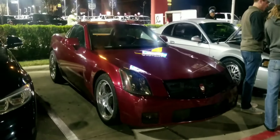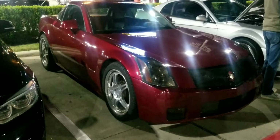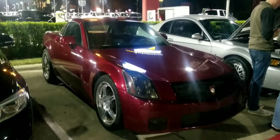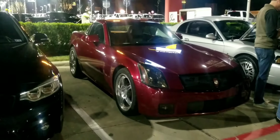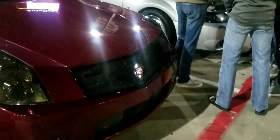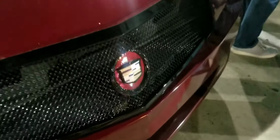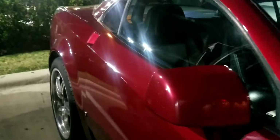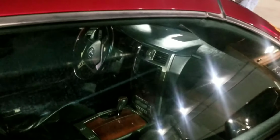Cadillac XLR. I always wanted one of these too. I remember when they first came out, there was a few people back home in St. Louis who had them. I still haven't had a chance to ride in one yet, but maybe I will one day. Color on it's nice. Color matched emblem. Nice look grill. Hard top convertible. Yeah, buddy. Can't go wrong with a Cadillac.